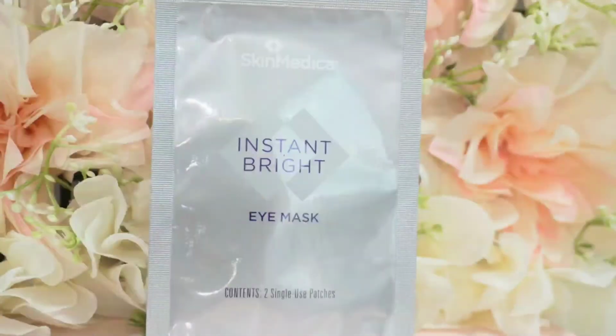So last but certainly not least, we have Instant Bright Eye Mask. And according to this pamphlet, if I could find the eye mask, here it is. So it is Skinmedica Instant Bright Eye Mask. It retails for $48 for 6 sets of 2 patches. So you get a lot of patches for that price, which is actually very, very good. This will just give you 1 set for you to try.